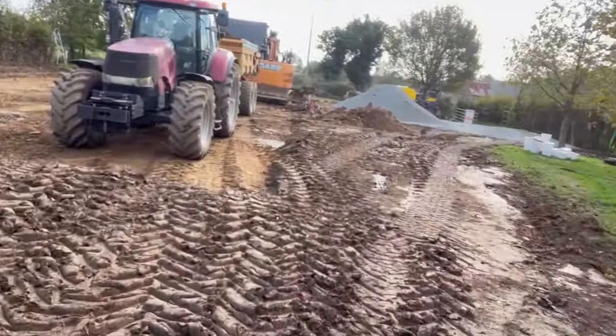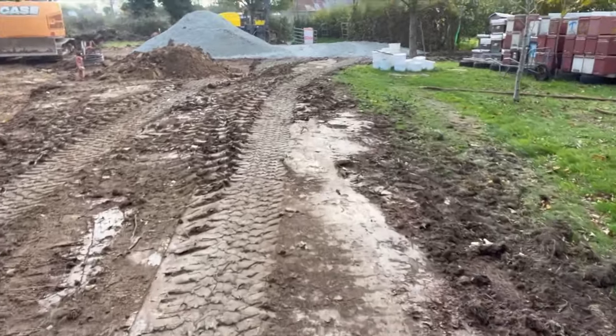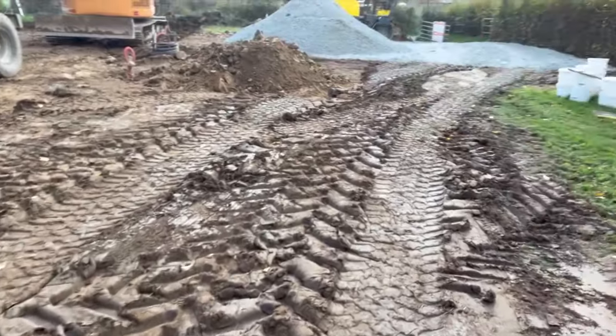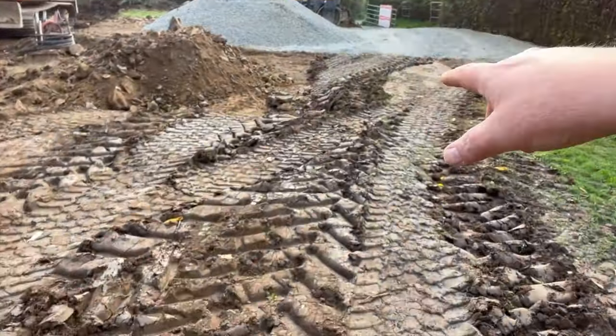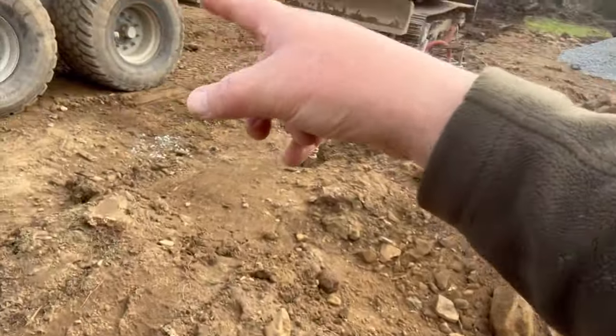And B, we've redone the road as well, because this was really important to get done properly. This has all been dug out, this whole area, and the ground has been replaced with stone that we took off the site.